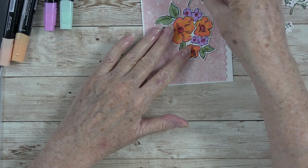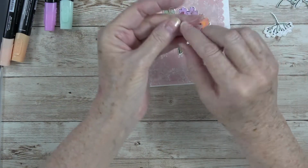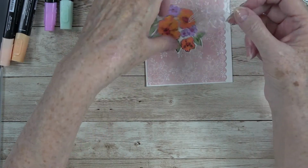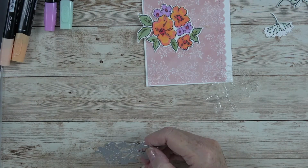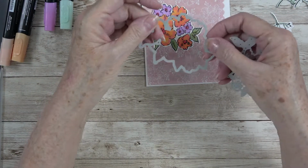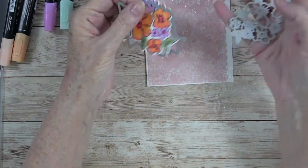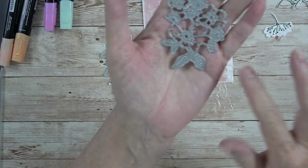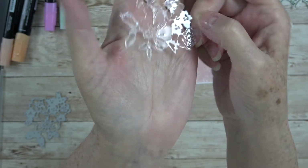And I'm going to show you what we're going to do. I did cut one more piece of acetate. I want to show you this. This is cut with the die. You have the cut piece that cuts out the whole flower like this, but then you have this detailed piece that cuts out a very detailed design. I'm sure you're not going to be able to really fully see it, but it's acetate.